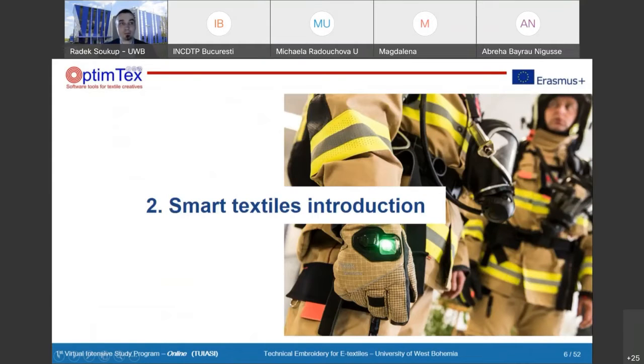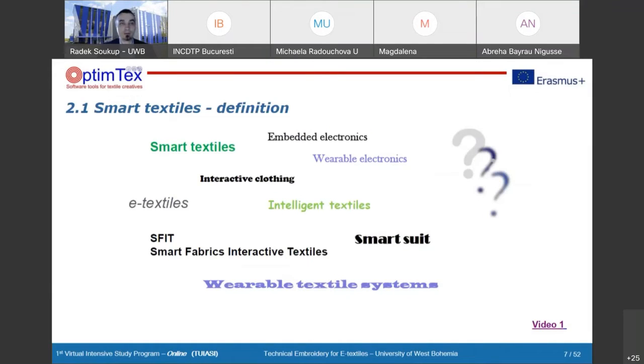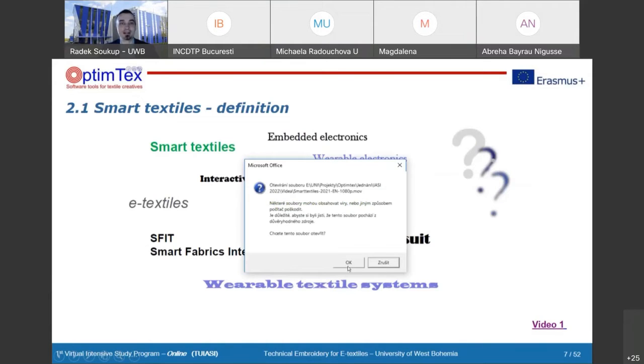Now let's move to smart textiles and their introduction. With smart textiles, there are many connected terms, and I would like to clear them up later on in my presentation, but at first I would like to play a short video about what smart textiles are.